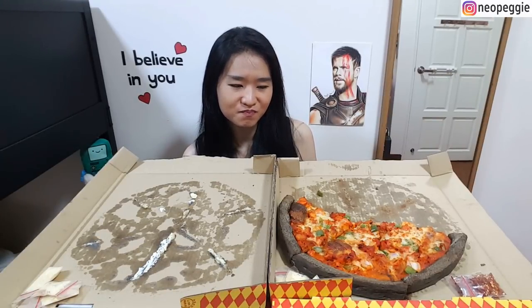Yeah, so I ate 1.5 pizza. That's all I can manage today. I didn't expect to finish it in the first place because I know that the crust is so thick, it's gonna be so filling. If it had been the thin crust, like the ones from Domino's, the crispy thin, that would have been possible to finish. But not this one. This is just really thick. Well, some like it thick.